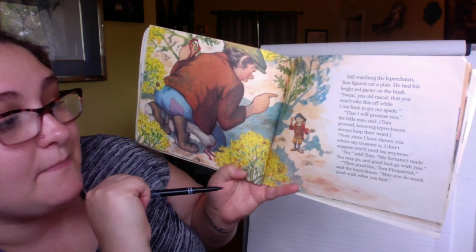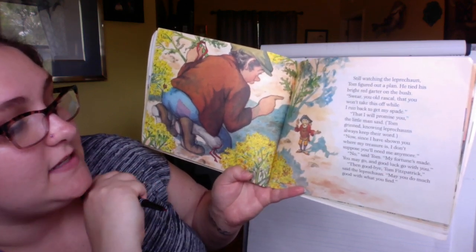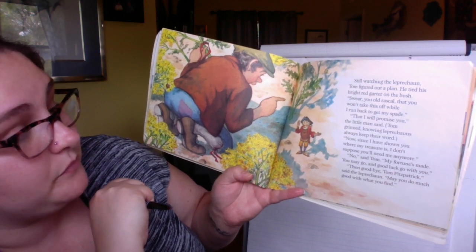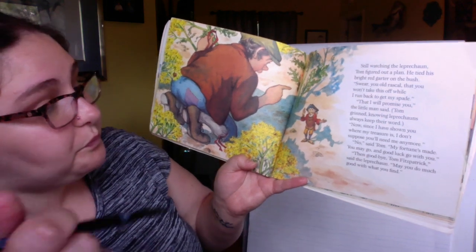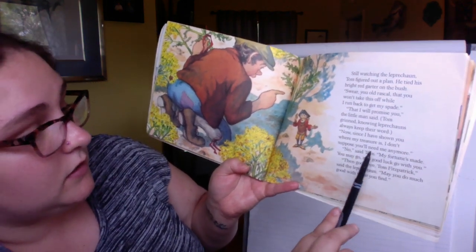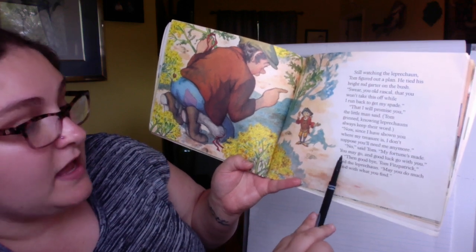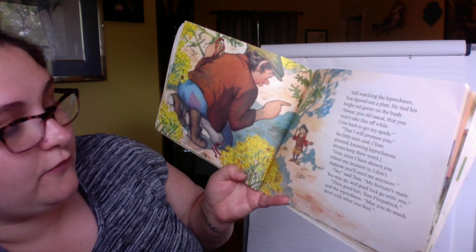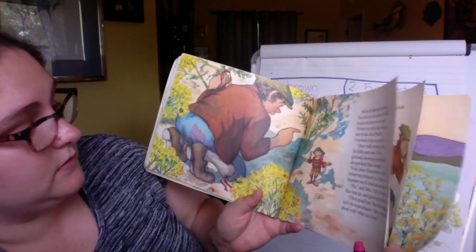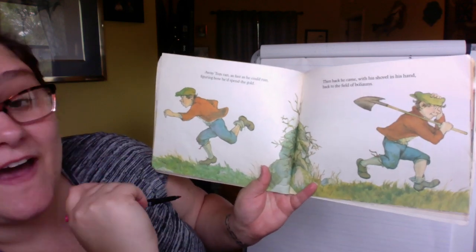Tom grinned, knowing leprechauns always kept their word. "Now, since I have shown you where my treasure is, I don't suppose you'll need me anymore." "No," said Tom, "my fortune's made. You may go. And good luck go with you." "Then goodbye, Tom Fitzpatrick," said the leprechaun. "May you do much more good with what you find." Away, Tom ran as fast as he could.